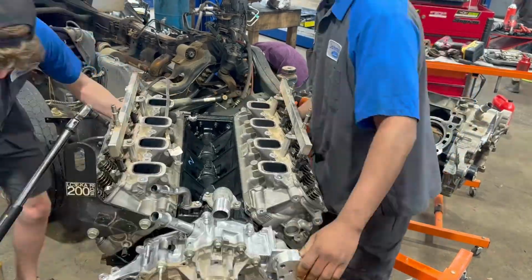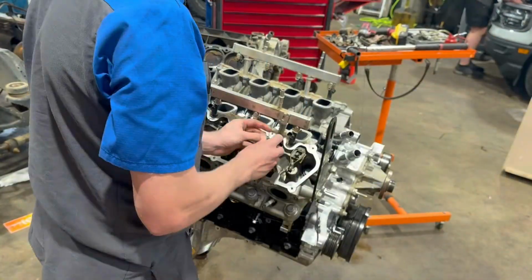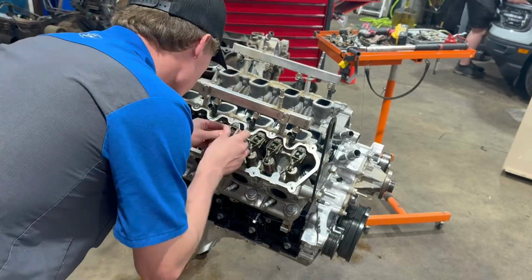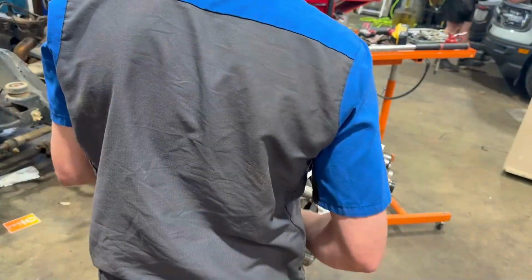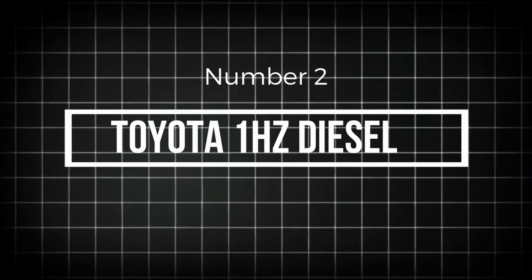With a mechanical fuel system and no electronics, they're simple and sturdy. They sip fuel too, getting over 15 miles per gallon. Built tough with cast iron, these engines are still running strong after decades. Perfect for anyone who hates breakdowns. Number 2, Toyota 1HZ Diesel.